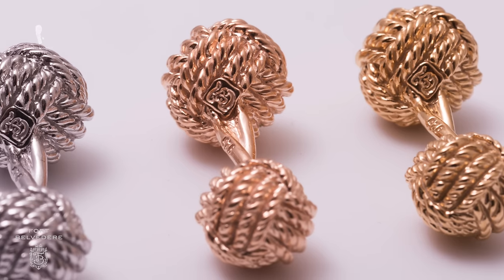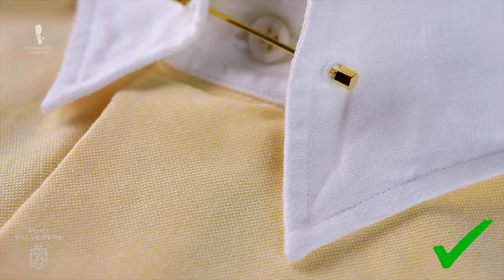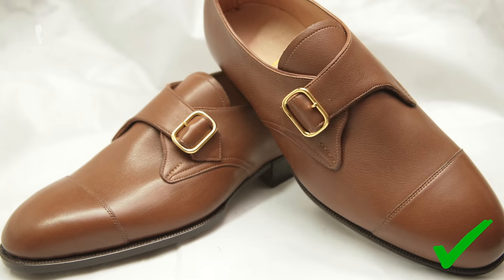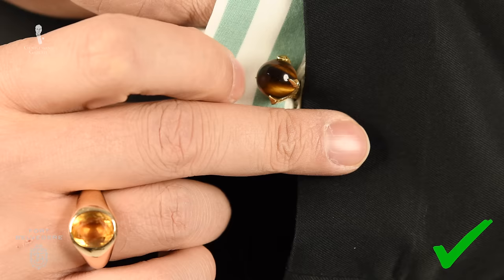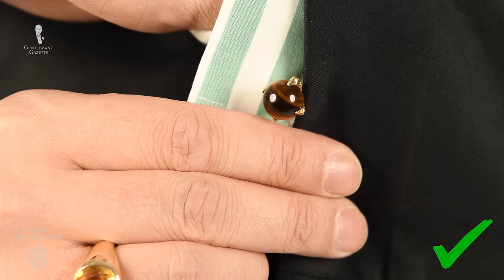Last but not least, for 11, I urge you to wear gold accessories. Gold is much warmer than silver, and it works with the brown tones you wear in your wardrobe, as well as with the general season. So maybe you wear cufflinks, a collar bar, or maybe a monk strap shoe. Ideally, try to go with gold items because it just creates a warmer, more wintry look.